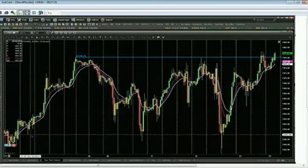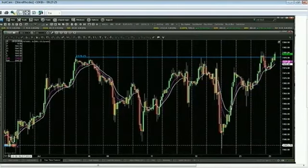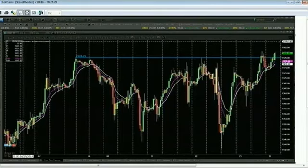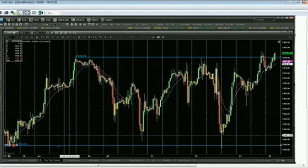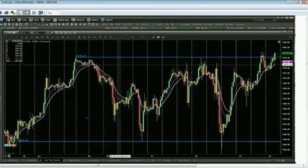The consolidation low on this, I'll come back here to the time frame of about 12 noon on June 27th. Let me draw that line across the bottom of the chart. That, in essence, is the consolidation low. We could probably move that line up just a tad, 1945 or so. That is our consolidation box.